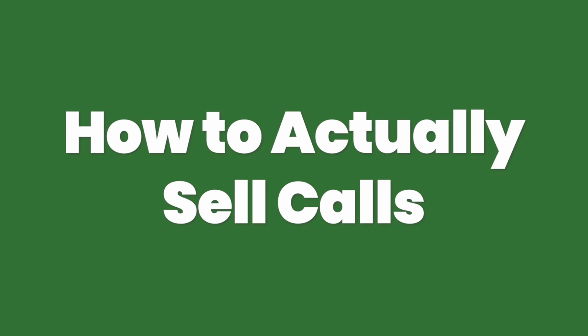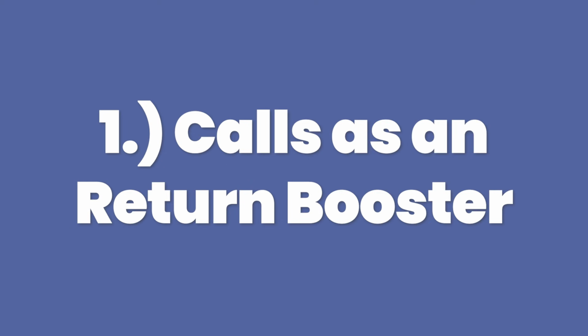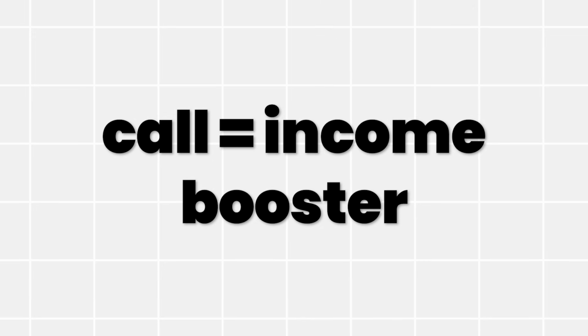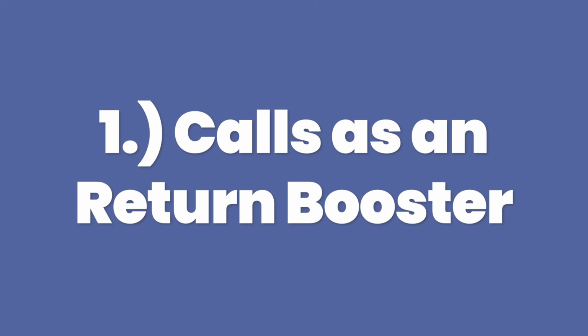With that being said, there are two main ways to sell covered calls. The first one is that you focus a lot on the capital appreciation. You care a lot about the total returns, right? So the covered call acts as a slight income booster, not as the main driver. The second way is you accept the trade-off of losing out on the capital appreciation. You accept the devil's bargain, and all you care about is selling covered calls for income and getting in and out of your position as fast as possible. Both are fine, as long as you guys understand the trade-offs. So let's just talk about number one first.